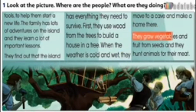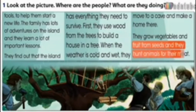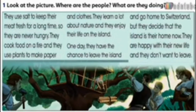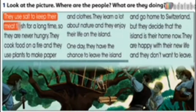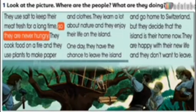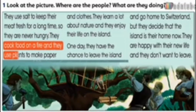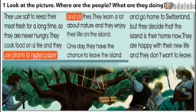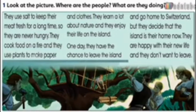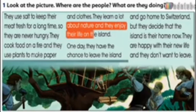They grow vegetables and fruit from seeds, and they hunt animals for their meat. They use salt to keep their meat fresh for a long time, so they are never hungry. They cook food on a fire, and they use plants to make paper and clothes. They learn a lot about nature, and they enjoy their life on the island.